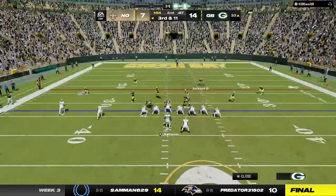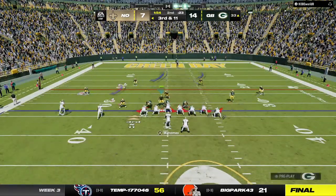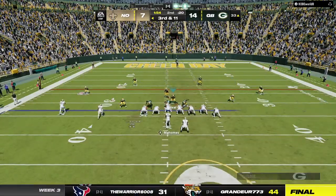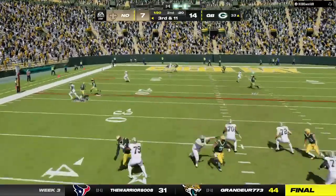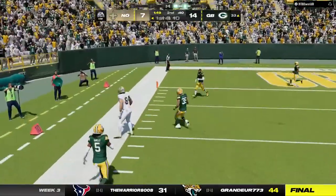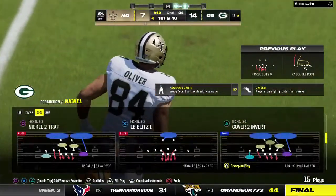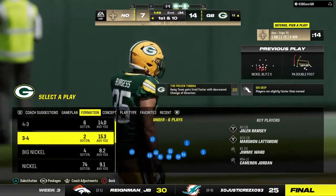An incomplete pass on that last play, and that means they'll need to come up with something here on third down. Mahomes now to throw. Pass taken in by his big tight end. And he's out of bounds. Almost gets to the 10. That third down conversion good for 23.